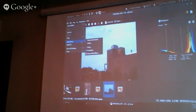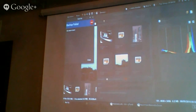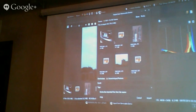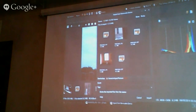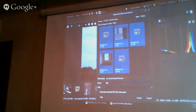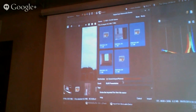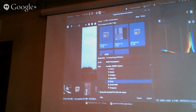So now I'm going to run this import again. It's amazing how many pictures I actually did take this afternoon. So we did the first three. Now let's just import the rest. Yeah, OLUG presentation 2. I'm going to say delete, please. And I'll make it my favorite. Oh, for science!